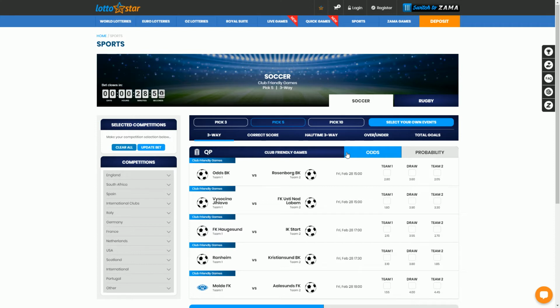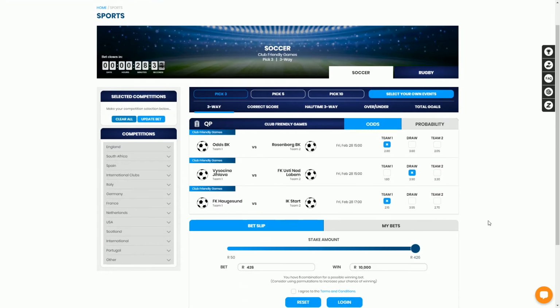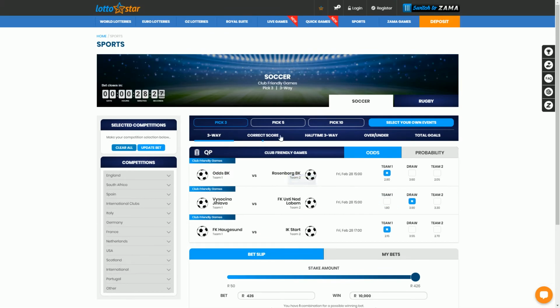You've also got a few soccer pool betting markets like pick 3, pick 5, pick 10. Let's have a quick look at that. So for pick 3, you're basically going to select 3 different teams. Once you select your teams, you enter your stake amounts and it will tell you what the payout is. Let's have a look at some of the accumulator options. I'm wondering if I can actually take an accumulator at Lottostar. So for that I'm going to go to three-way market.